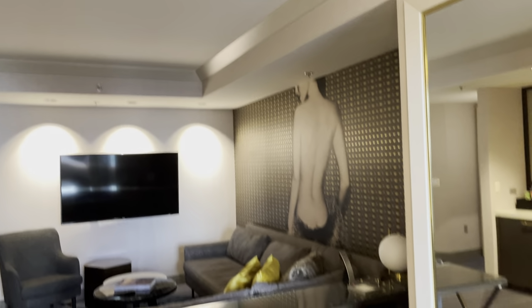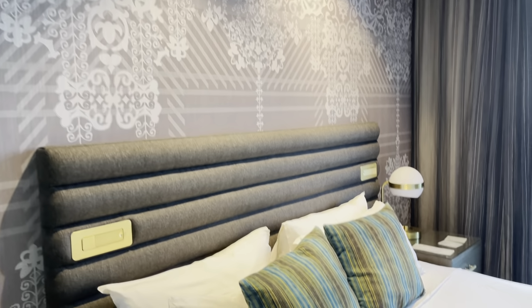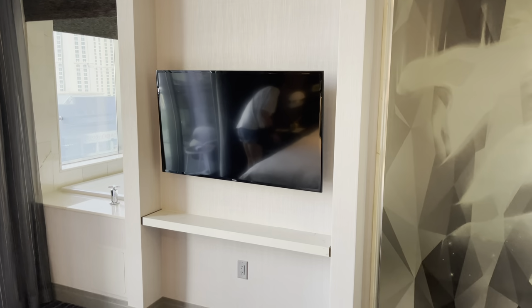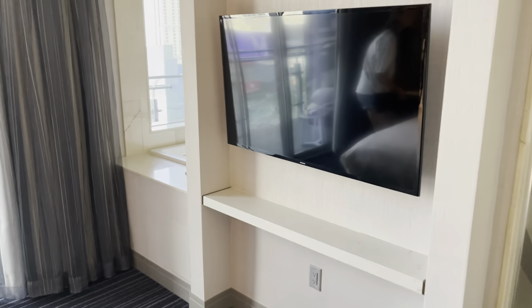Awesome. All right, I want to see this view. You guys know the rooms at the Cosmo. They're awesome. It smells really good in here. I really love people watching, so I think this is gonna be, yeah, I'm excited to see this view. Let's see. Yeah, let's do it. Let's pop out there.